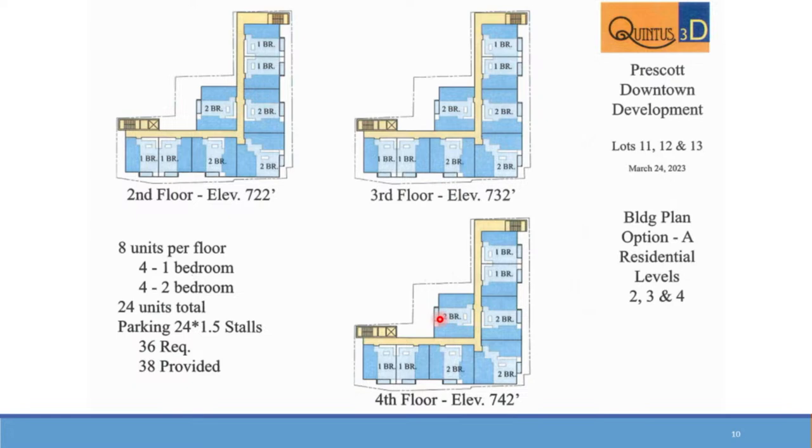And they will be for sale. The units, yes. You're supposed to say sold. As of now, I don't need one.